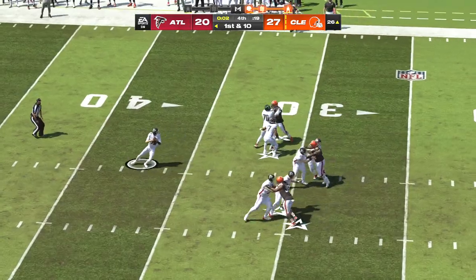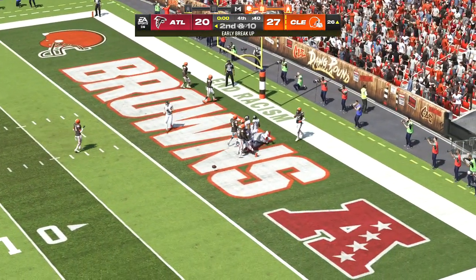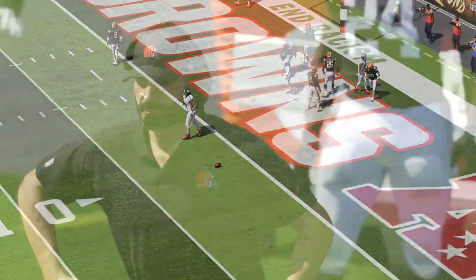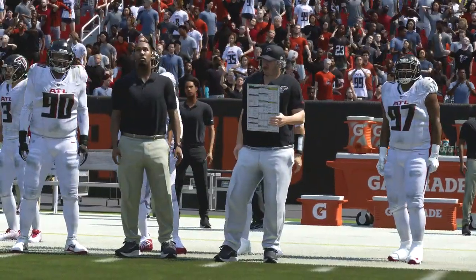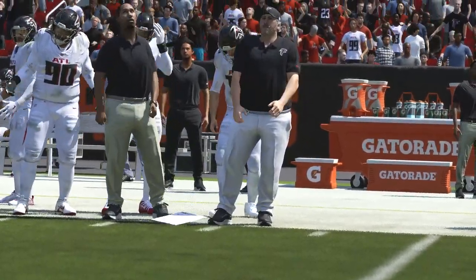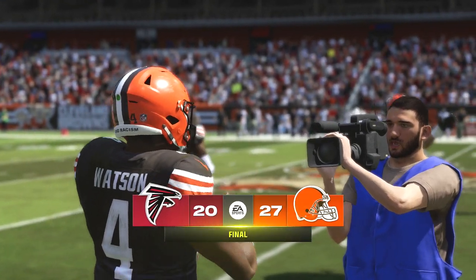One last shot now for Cousins. And this is incomplete, so no miracles here on the final play, and this ball game is over. It all came down to one final jump ball on the Hail Mary, but partner, the defense was ready, able to force it to be incomplete.